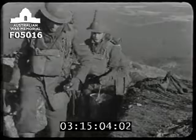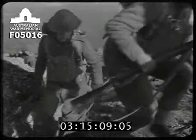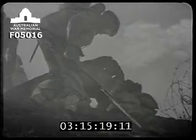Mines and traps are very difficult to detect. And therefore, during an advance, everything must be systematically examined. Searching for booby traps is the responsibility of all arms. The rendering safe of all traps or suspected traps is the responsibility of the sapper.